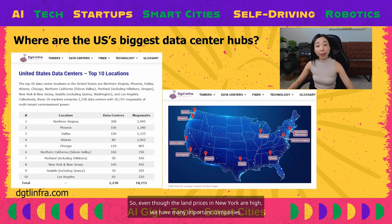So, even though the land prices in New York are high, we have many important companies. Therefore, quite a few data centers choose to be located in nearby New Jersey. Together, New York and New Jersey have over 100 data centers.